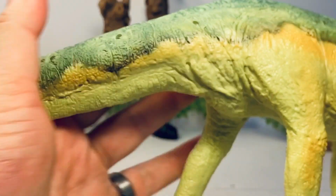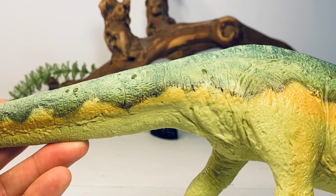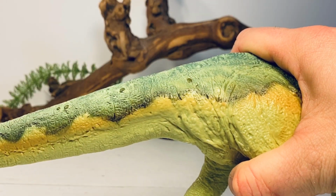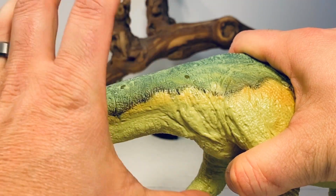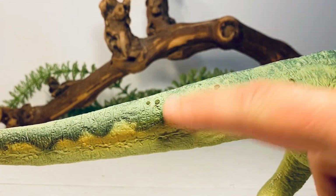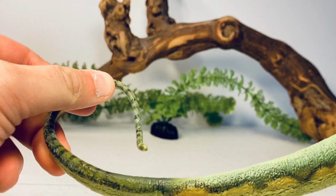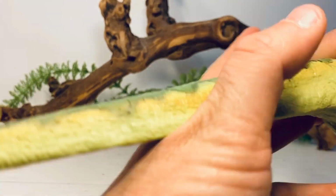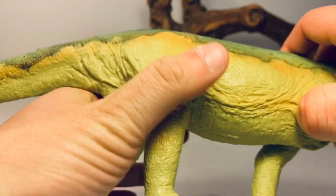And then going down to the tail, you can see the base of the tail is really not super muscular. It's actually kind of thin looking. That's probably another complaint I have on this figure. I like the proportions on the 2017 Diplodocus better. It has a much thicker tail base. You can see more of those scutes painted in brown right here, and then go all the way down. You can see the tail ends in a little bit of a whiplash. Like I said, I wish the tail was just a little bit longer. And yes, it does have a cloaca slit sculpted in right there.